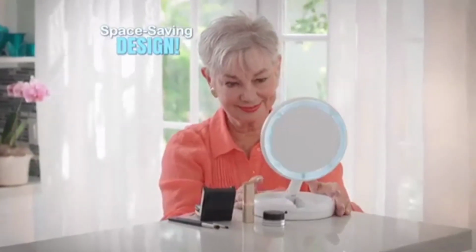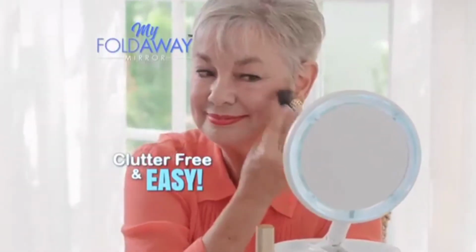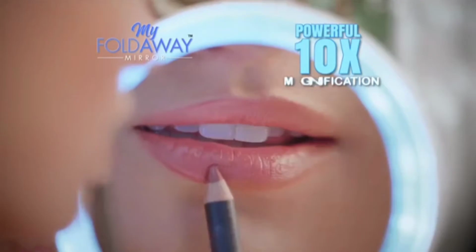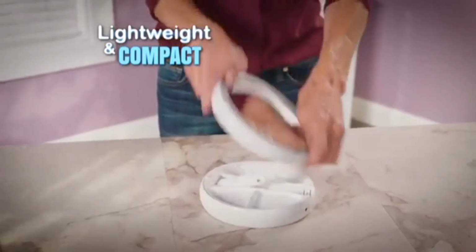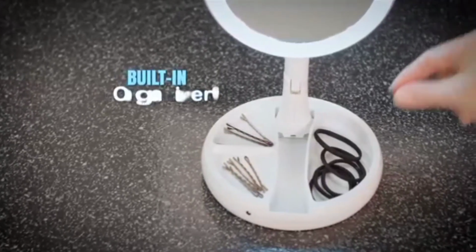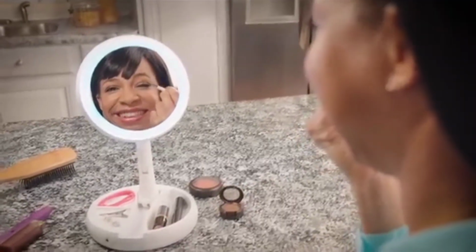And you'll love this. It takes up virtually no space on your countertop, making getting ready clutter-free and easy. Extending to a full 13 inches high, my Foldaway mirror comes to you, so you don't have to lean in. It's so lightweight and compact that it saves space anyplace. Plus, it has a built-in organizer, so accessories are always within reach. My Foldaway mirror turns any room into your own private beauty bar.